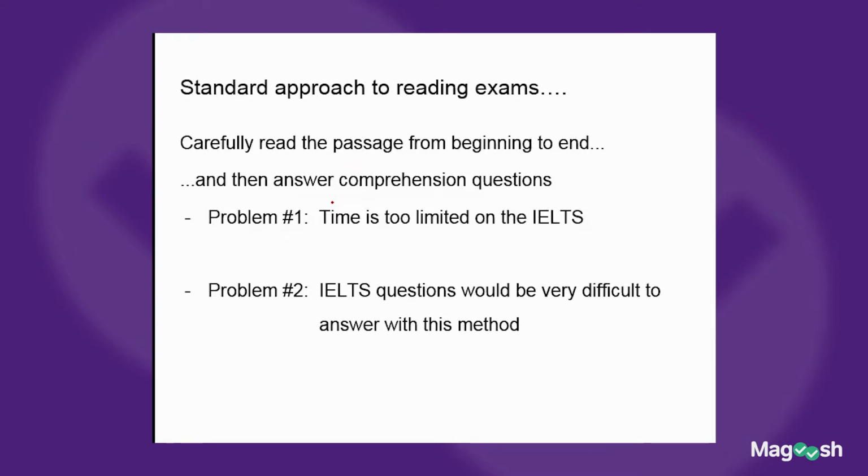Secondly, IELTS questions are difficult to answer using the standard approach. They ask you many detailed questions or other types of main idea questions that are tough to answer if you've only read the passage one time. So you need a different way of approaching the passages and the questions, and that's what we're going to look at in this lesson. We need to find a good solution for approaching each of these questions and passages.